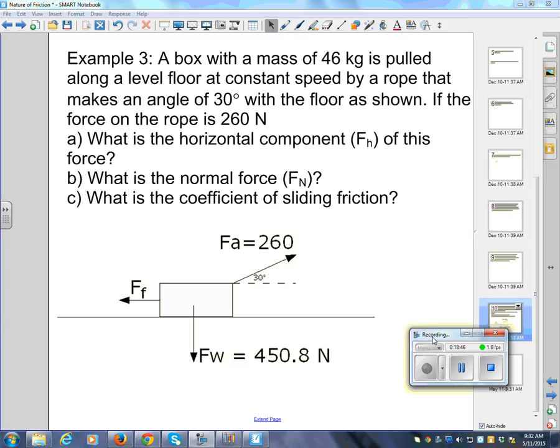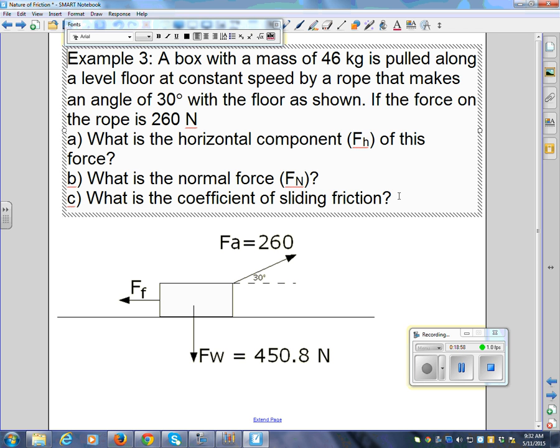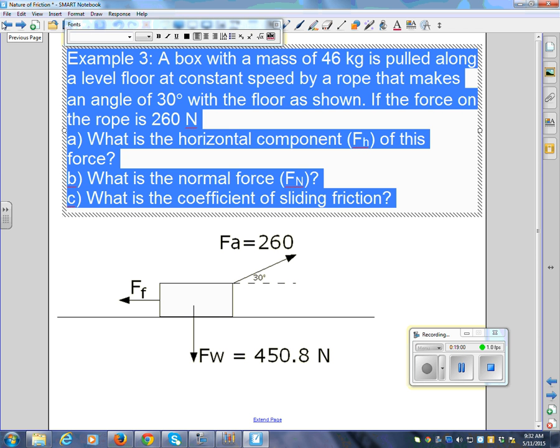And it looks like I've already given, do you guys have this as well? Well, let's do it. Why do I have it so big though? Let's see if I can make it a whole lot smaller.